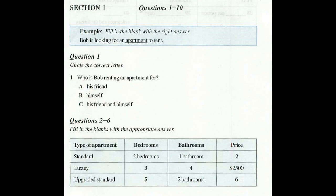Section 1. You are going to hear a conversation about renting an apartment. First, you have some time to look at questions 1 to 6. Before we start the test, look at the example in your question booklet and listen to the tape.